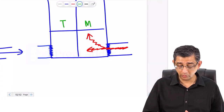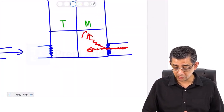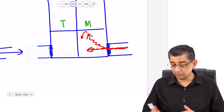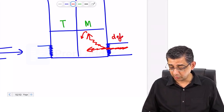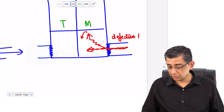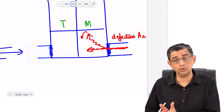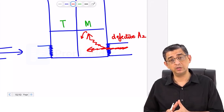If you look at the red arrow, what I'm trying to show here is that the blood will actually physically go and hit the mitral valve leaflet. Please appreciate that the problem in this patient is not in the mitral valve. The problem in this patient is in the aortic valve per se. The problem is defective A2, but the turbulence magnitude is so much that even the mitral valve gets involved.